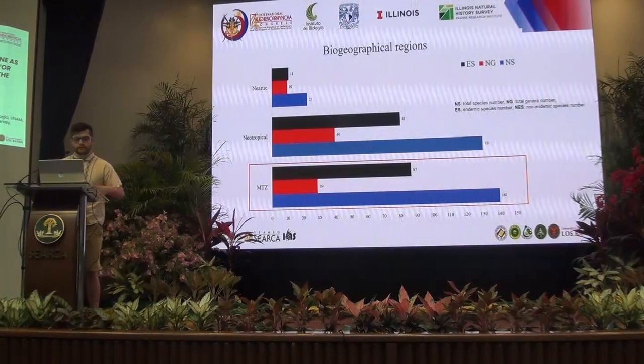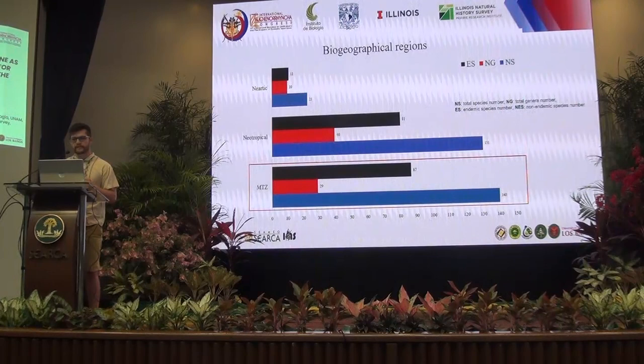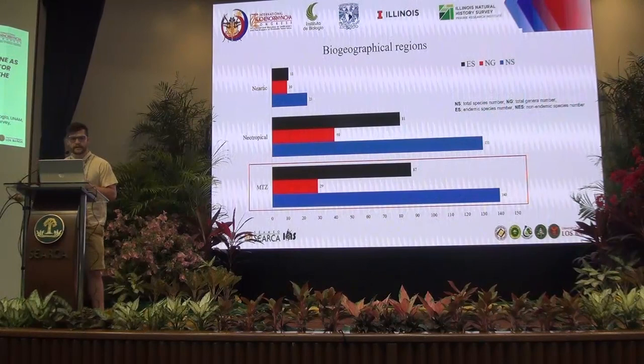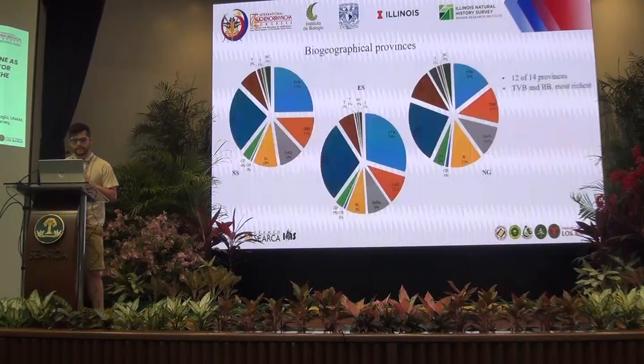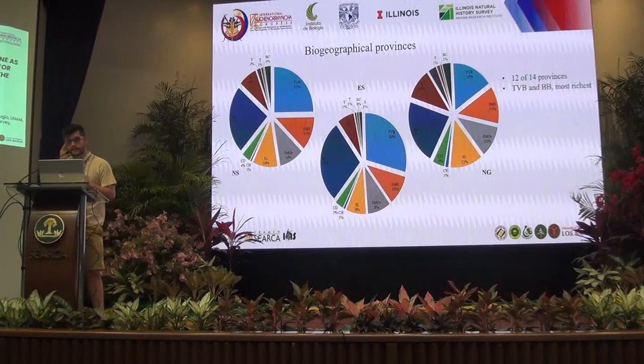And we have this section, the Mexican Transition Zone, in this area. We have focused most of our work here because it has uncovered many Nearctic and Neotropical genera. However, this region has also proven to be one of the most prominent places to find new taxa. There are provinces, and some of these provinces lie on these major regions. So we only focus on the middle, which has endemic species. This area is also known as the Trans-Mexican Volcanic Belt.